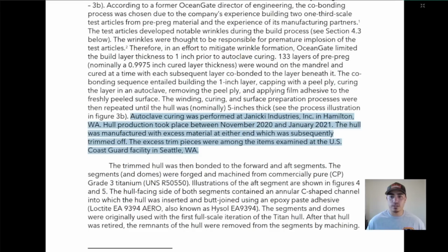It doesn't sound like this was a quick process because it says that autoclave curing was performed by Janicki Industries in Hamilton, Washington. Whole production took place between November 2020 and January 2021. So this happened over the course of a few months, really. This wasn't like a quick process. This took time. So they did take their time making this hull.